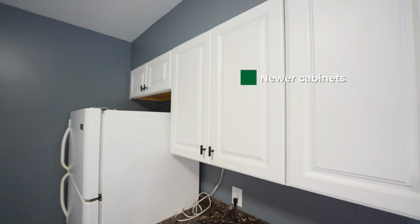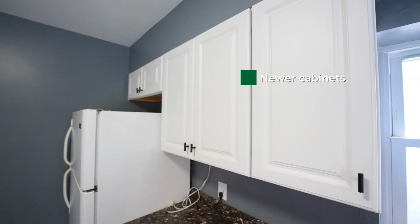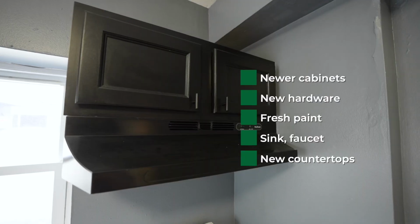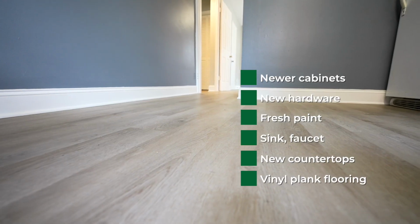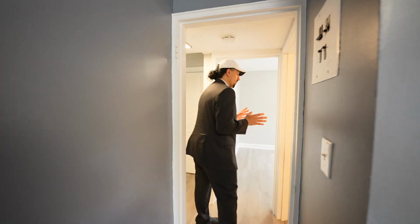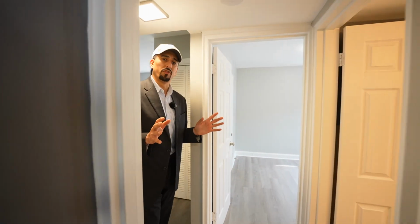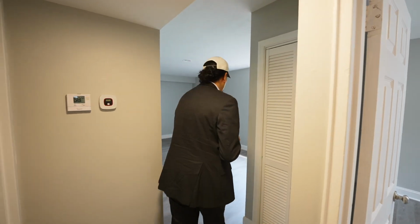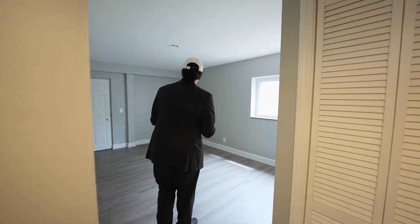So we're obviously in the kitchen. As you can see, many updates. We have newer cabinets. I like that they went with the 2-tone gray and white. New hardware, fresh paint, sink, faucet, new countertops, brand new. Luxury vinyl plank flooring throughout the unit. And if you've seen any of our other videos, we're big proponents of hard surface flooring to minimize maintenance expenses in the future. Updated LED lighting, updated bathroom, updated hardware, fresh interior paint. It is nicely move-in ready.